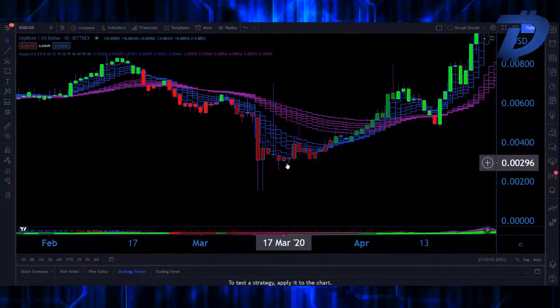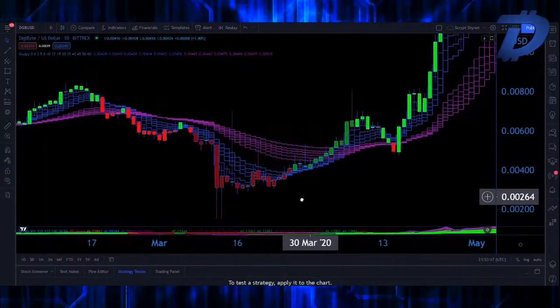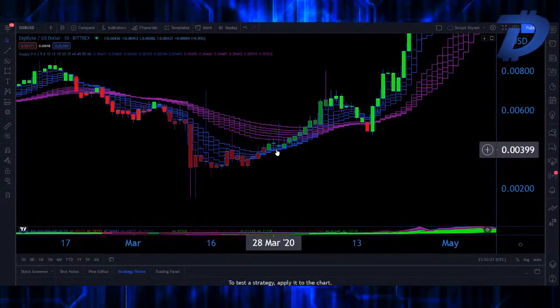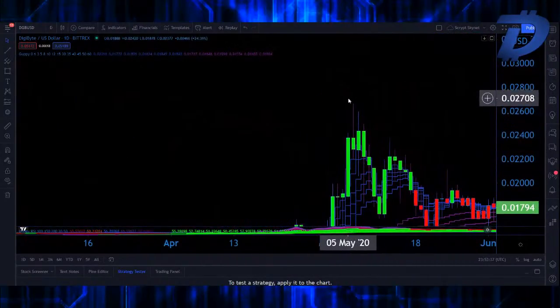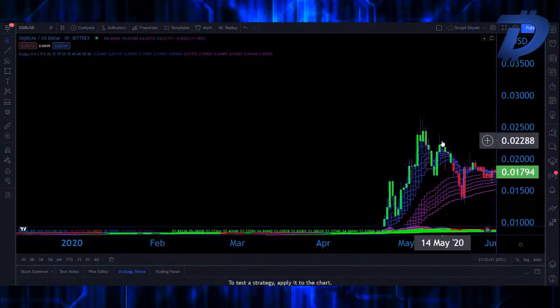But again, if you were buying anywhere around here, you made out like a bandit, because it went from, seriously, this consolidating range for almost 3 weeks, around 0.003, and then it crossed up here, and it literally went to almost 3 cents, 0.026.